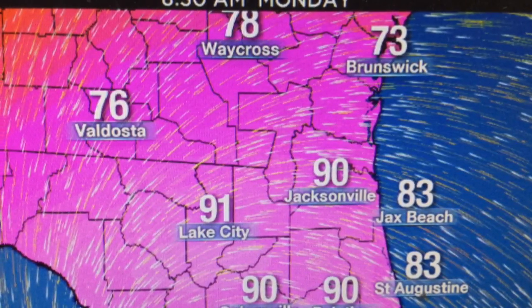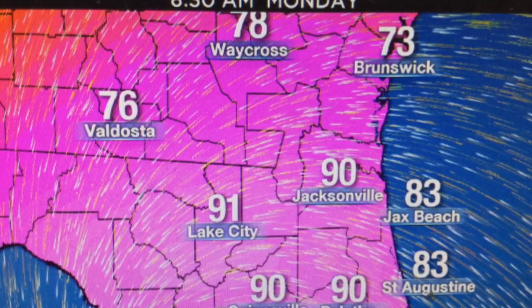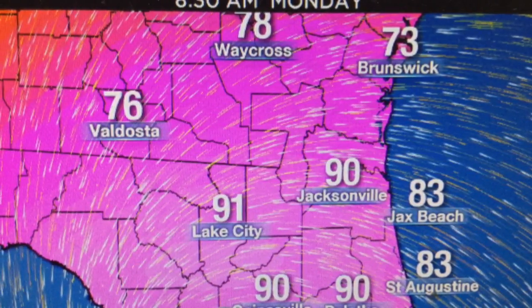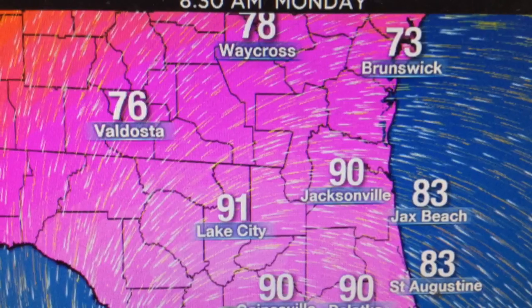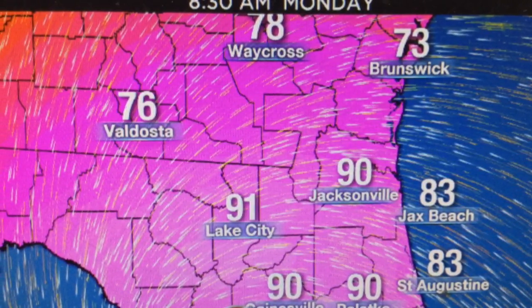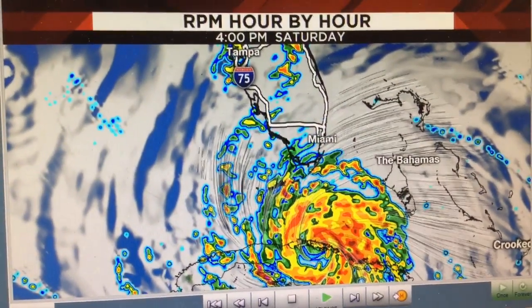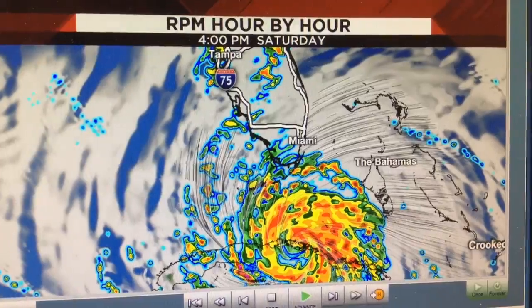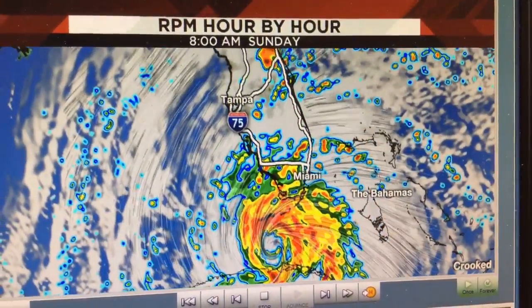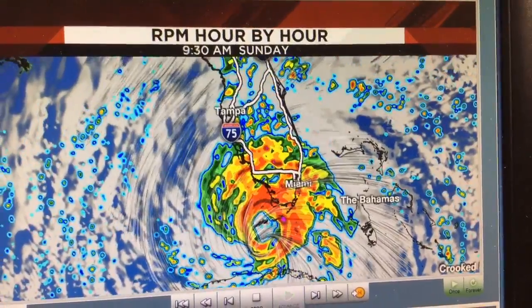Here's a look at the maximum wind gusts that we can expect around 8:30 Monday morning. 90-mile-per-hour wind gusts in Jacksonville, Gainesville, Palatka, and Lake City, in the 80s at the beaches and in the mid to upper 70s across Georgia, with those stronger wind gusts moving towards Georgia as the storm makes its way up our state and then through southeastern Georgia, eventually weakening to a tropical depression by the time it gets to around Macon. Lots of rain also associated with this storm.